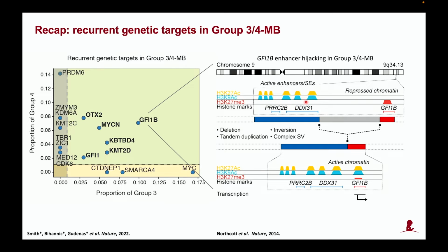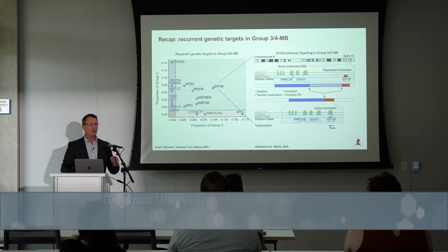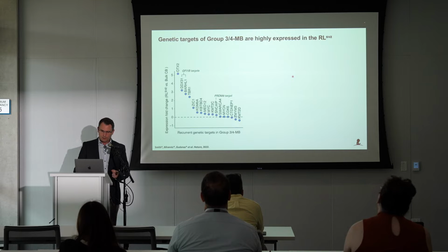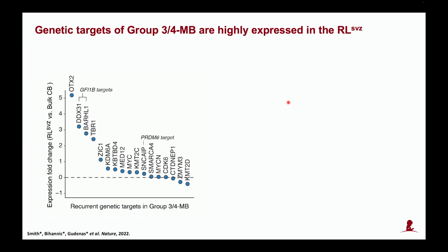And these genes are highly expressed in medullo, DDX31, PRRC2b, BARL1, which is not indicated here, all of which are highly expressed. And we always speculated that if we could ever find the normal cells that express these factors, we might have the cell of origin for groups 3 and 4. And so that was a hypothesis that goes back more than a decade. And so we decided to now look at these genes that are currently targeted in groups 3 and 4, specifically for their expression profile during human cerebellar development, and specifically in the rhombic lip subventricular zone.